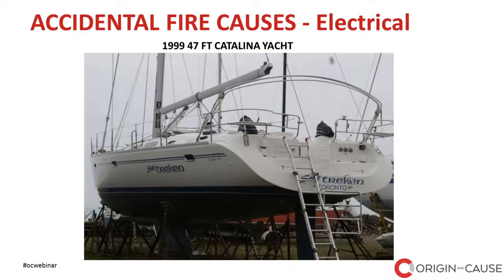This is a second electrical fire. This scenario emphasized the importance of disconnecting all electrical sources when placing boats in storage. And basically this boat has been sailed extensively. In fact, it was sailed at one point across the Atlantic Ocean. It's a 47-foot 1999 Catalina yacht.